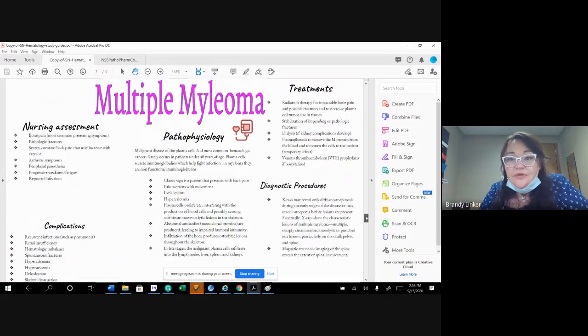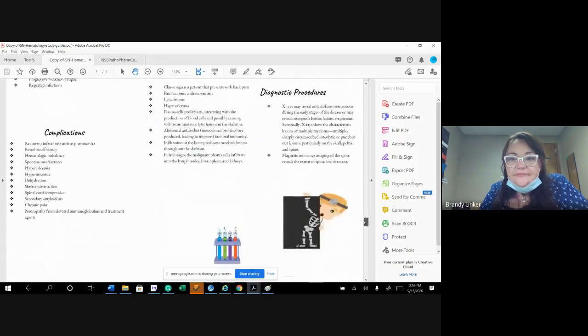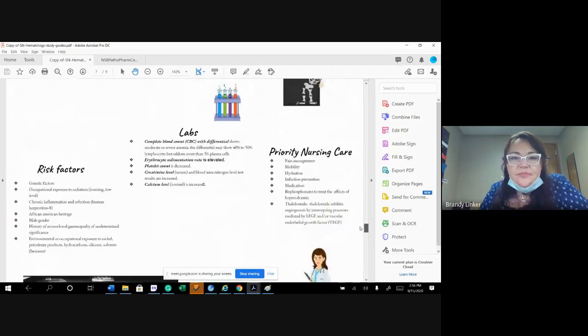Treatments are radiation and chemo. And they can also do transplants, bone marrow transplants. It's the same for all the other cancers, protect them from getting sick, manage their pain, hydration. Main one is preventing infection. Bisphosphonates will help return calcium to the bone.